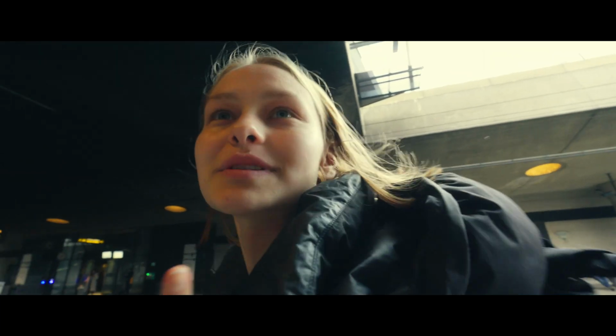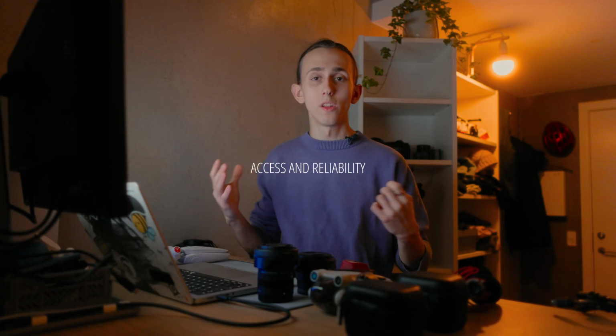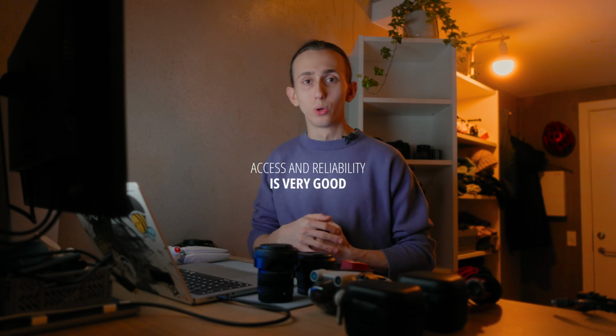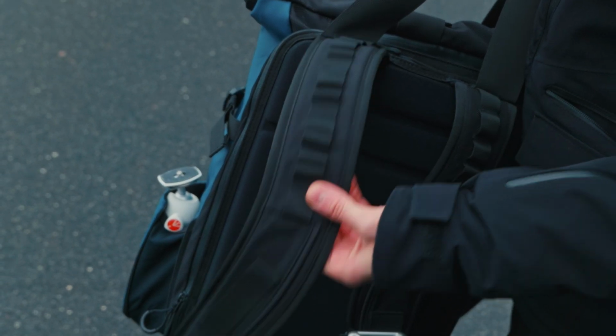Recently I went to Latvia, and we used these backpacks. The passport pocket at the back is very nice. Just access and reliability of the backpack is great. The padding on these older models, they have newer ones now, is not the best, but it's also not the worst. Up to 8 kilograms, I would say it's pretty comfortable. Afterwards, it gets pretty rough. That's actually the experience I've had with all the backpacks that I've used. Anything over 10 kilograms just puts a lot of stress on your back. So at that point, I would actually recommend using a hiking backpack.